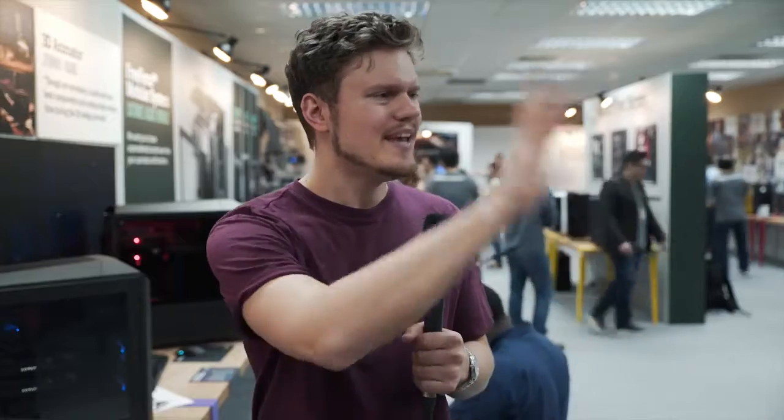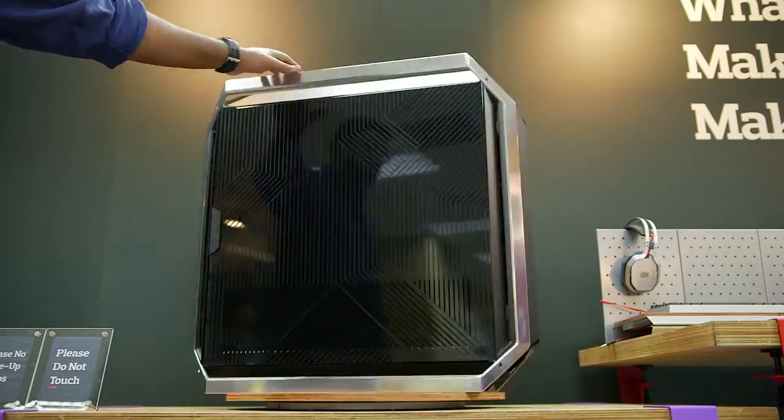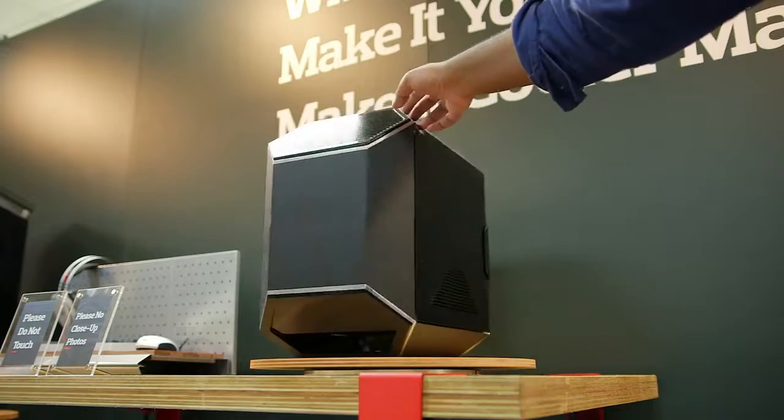On my left, there's this gigantic case, which is used by Cooler Master engineers to see what works, see what doesn't. They're really trying to target that modular aspect, and they are taking those concepts, and eventually they move on over to this line behind me.